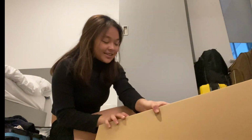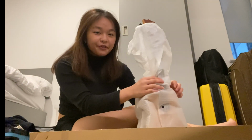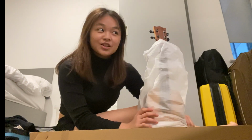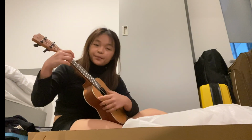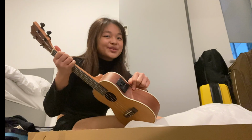So let's unbox together. Okay, so yeah, this is gonna mark like a memory for me, because this is my first instrument. Yeah, it's really bright compared to my Malaysia one. My Malaysia one was only like 50 ringgit, I think.